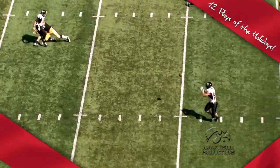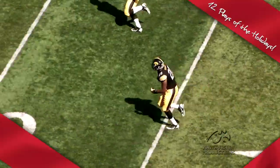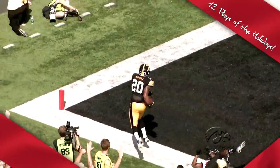Here he is again. Play fake, rolls right, throws to his tight end. He makes the catch. He's hit by Kirksey. Kirksey picks up the loose ball. It's on the ground. He's going to go for the touchdown. Touchdown, Iowa. Off the fumble by Luke Ekus.